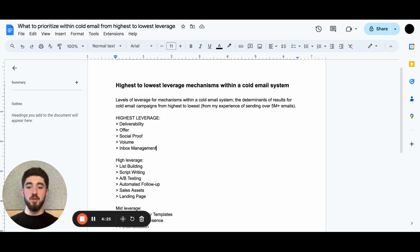You need to have reply templates in place. You need to have automated follow up in place, right? You need to have lead nurturing systems in place. All these things are absolutely crucial to converting leads into meetings. And just setting up a campaign, sending emails, it's not enough. You need to convert on the back end.